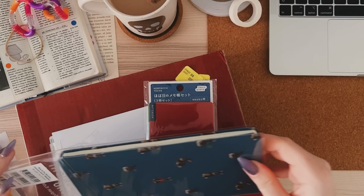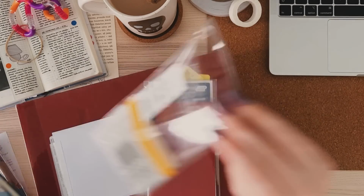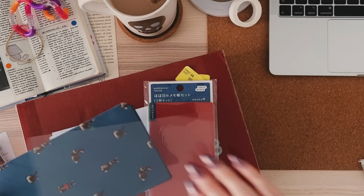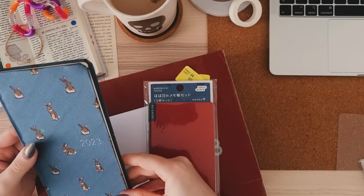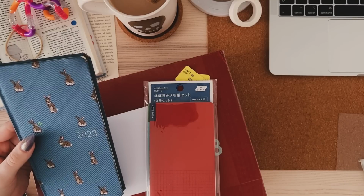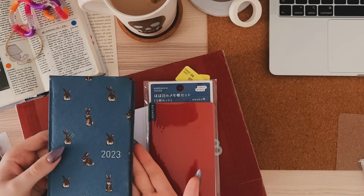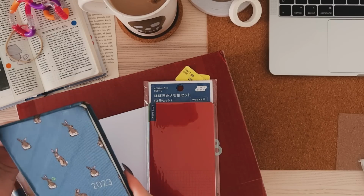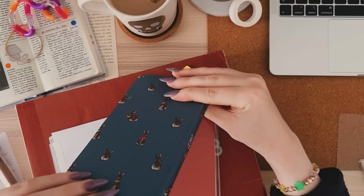Oh, there's two sheets of plastic to protect it. Interesting. So at first glance, the back cover is a bit bigger. A bit of an overhang. I don't know if you can see that. There's like a bit of an overhang. But spine-wise, it looks fine.